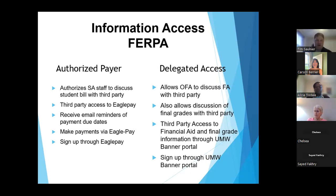Authorized payer is actually used for the Student Accounts office, so they are different, and it would be two separate forms. Basically, Student Accounts is authorizing who you'll let see the bill. A lot of times you may have a grandparent who might be helping out with a bill and you want them to get a copy of that. What the authorized payer gives you access to is the bill, email reminders, you can make payments through Eagle Pay, and you can sign up for payment plans, etc.